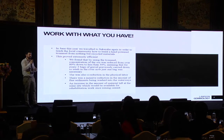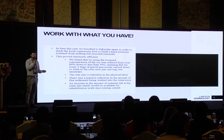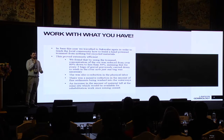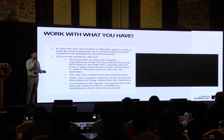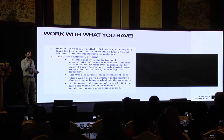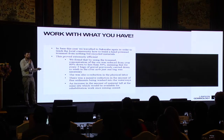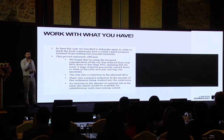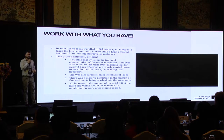And we found that this was an incredibly effective tool for them, to the point where what they used to carry down in 3 sacks of gravel down to the river, they could now carry down in a single sack. This also meant a reduction in physical labor, and also, quite importantly, far less fine sediment being washed into the waterways, as we were removing almost the entirety of the fines from the ore, apart from what was still stuck to the outside of the gravel. There was also a smaller amount of material left at the mines that could actually be used for rehabilitation.